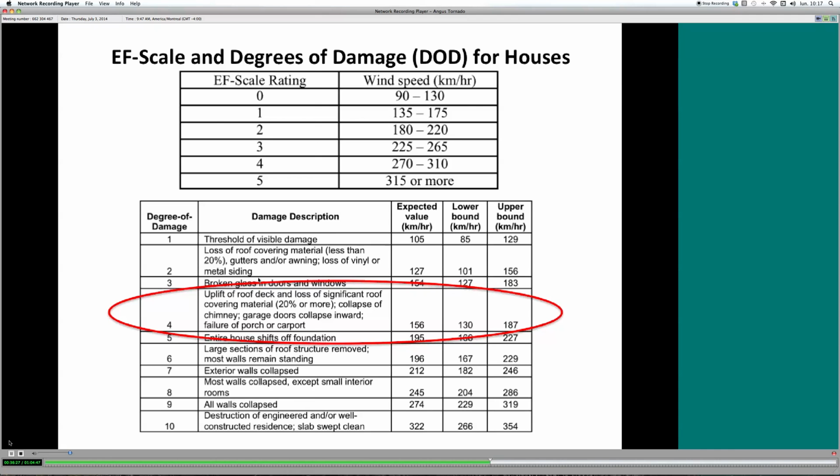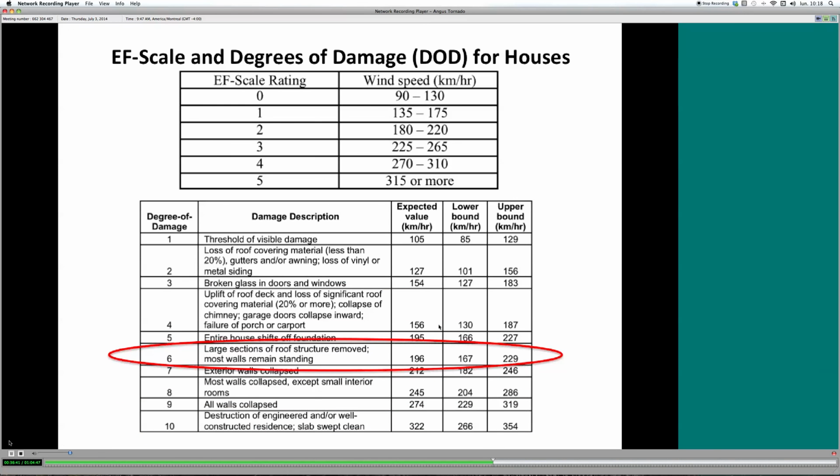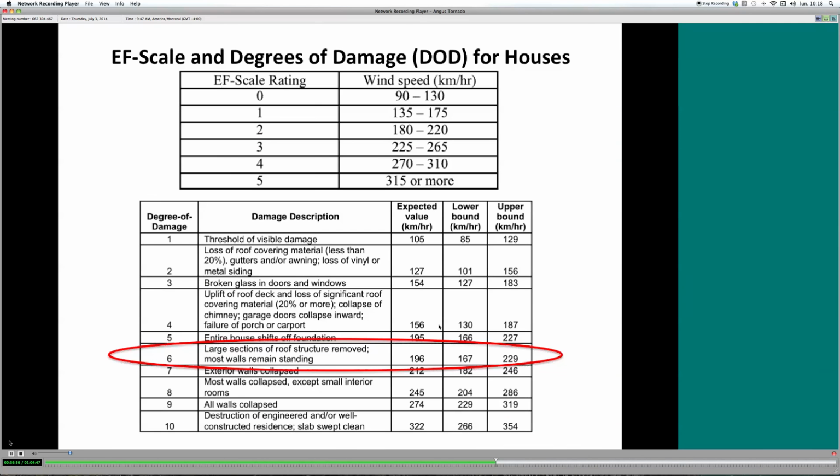And so if you lose shingles, 20% of them or so, the expected range of wind speeds is from 130 to about 190 kilometers an hour. As you get to higher levels, you can start removing the roof, and again, there are wind speeds associated with that. And as you go up to the highest speeds, everything falls off. So what we've seen is we saw several houses with the roofs off, 11 of them, and that was rated EF degree of damage 6, and so the expected wind speed range is between about 170 and 230 kilometers an hour typically. Okay, now if we look across the street, what we saw was shingle and tile.